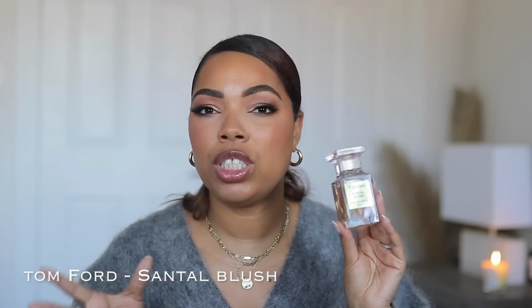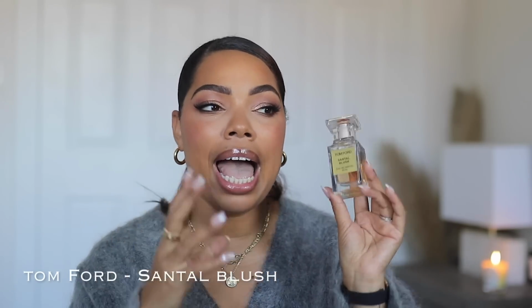This is perfect for day and night, I find, because in the evening it does warm up on the skin quite a bit and projects really well. So you can probably wear this as a signature scent and everyone will ask what you're wearing. It sits really well on the skin. It's a skin scent, and it mixes with your chemistry and creates this beautiful, unique fragrance that tends to get a lot of attention because it's so pleasant.